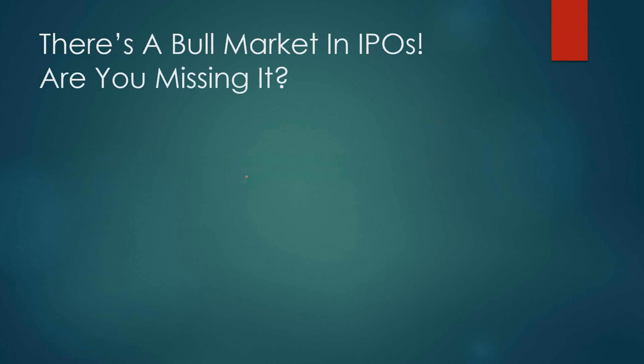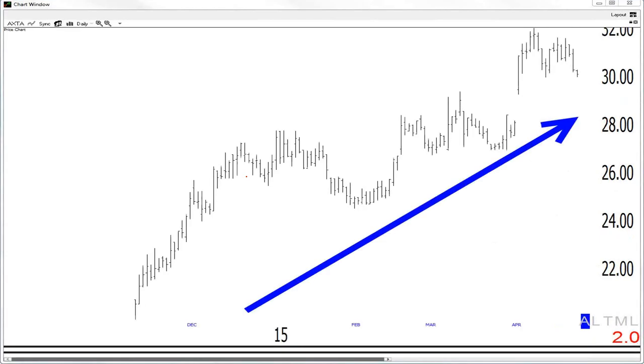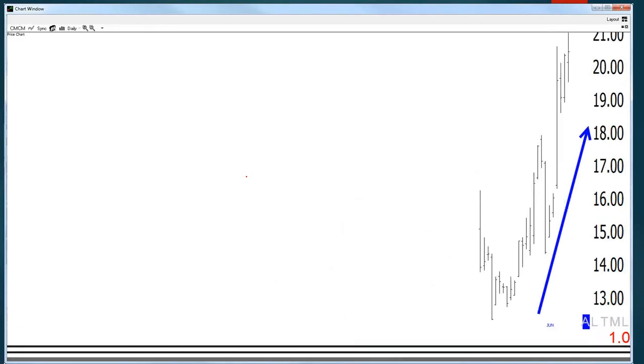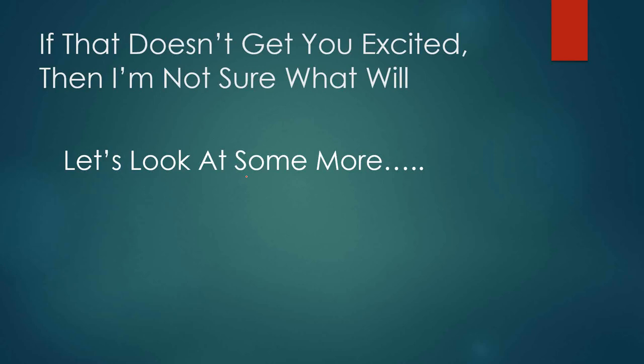There's a bull market in IPOs. The question is, are you missing it? So let's take a look at some of these charts in here. And I'm just going to whiz through these pretty quickly because we have tons of stuff to cover tonight. And this one, we're actually long right now, and I'll show you the actual setup. And it's actually set up again going into tomorrow. And you can see a lot of these stocks, these current and not so current IPOs, have gone straight up as of late. So if that doesn't get you excited, I'm not sure what will. Let's look at a few more.